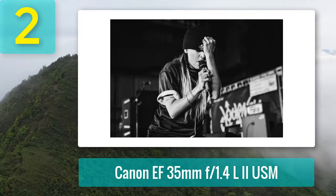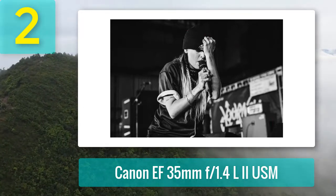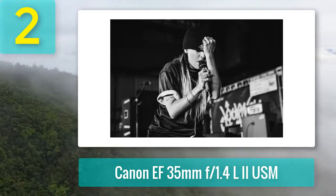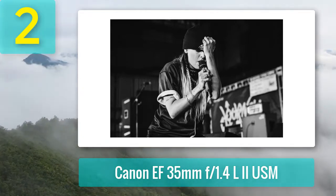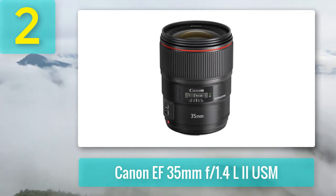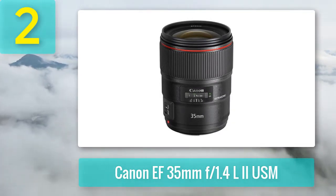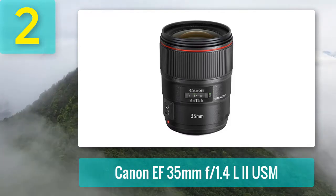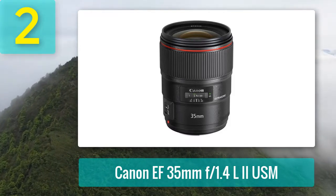The Canon EF 35mm f1.4 L II USM is an updated version of its predecessor with notable improvements. This lens is not small or light, but it is an impressive performer. It delivers remarkable image quality at an extreme wide aperture. We guarantee it will make any low-light photographer weak in the knees.